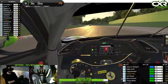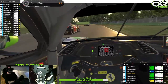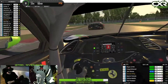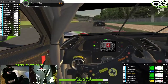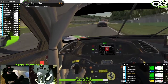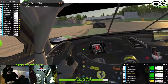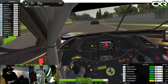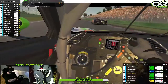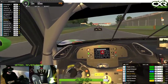There's a car on your left. He's still there. You're on the left. That lap time was 1:40.80. Sector 1 is 1.5 seconds off the pace. Come on, don't let him get away. The gap to Alonso in front is now 0.6.